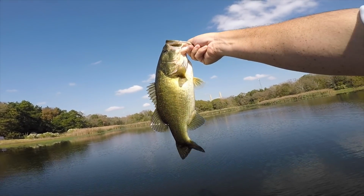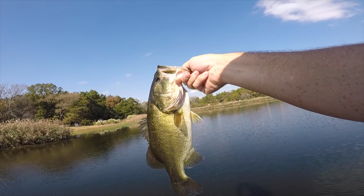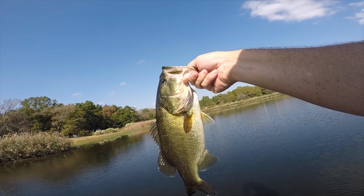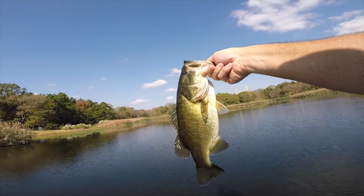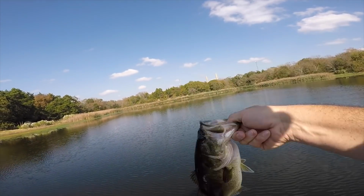But as y'all can see, that is a solid chunk of a fish. That's the best fish of the day, easily. And that came exactly like I just told y'all, right off the edge of that grass. As soon as it breaks into that little bit deeper water, nice solid chunky bass. Good one.